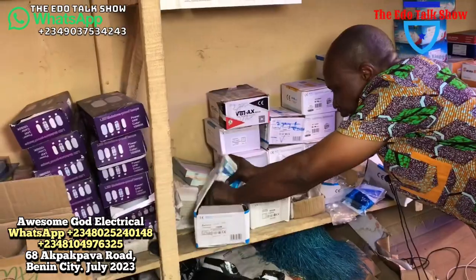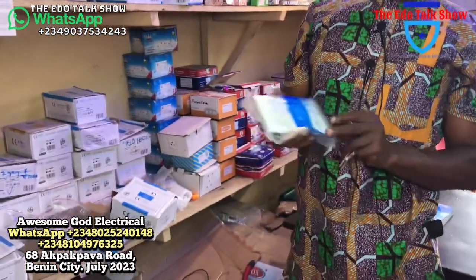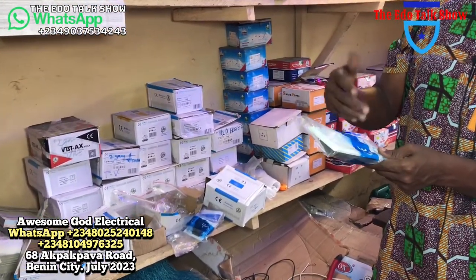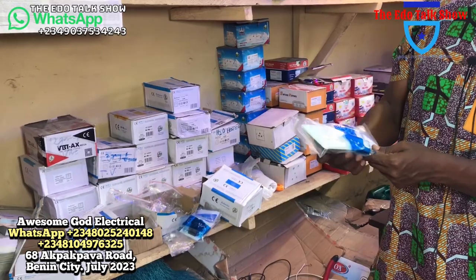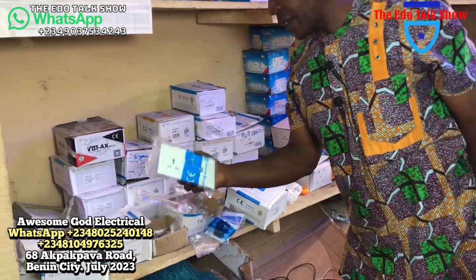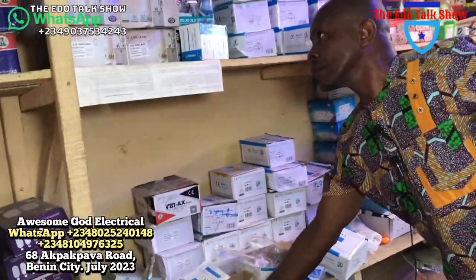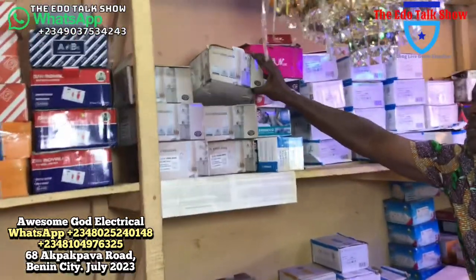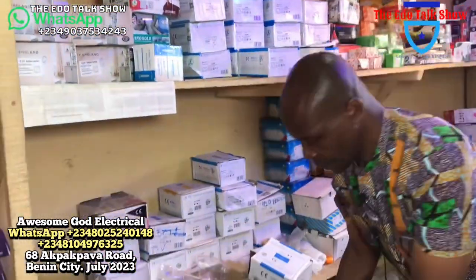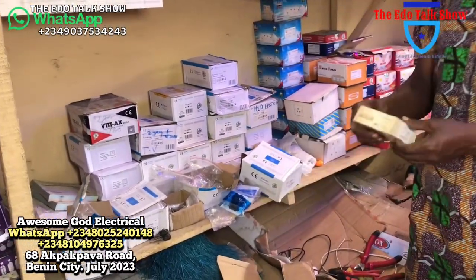Then this is the 13 amps double. It's not like combining two 13 amps together. It's 13 amps double, and this one is 950 naira. So you have the gold type I was trying to explain, that they can come in gold form. They are fancy, strong also, but more expensive.